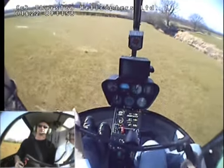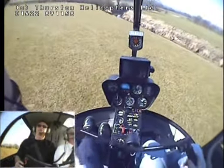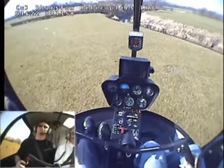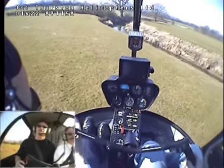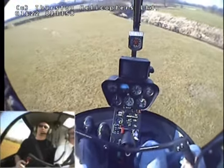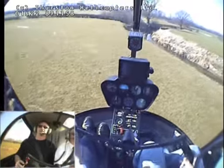Aircraft running in? Running in 12. Golf Mike India downwind for 29, touch and go. Mike India. Golf Echo Foxtrot's final for touch and go.